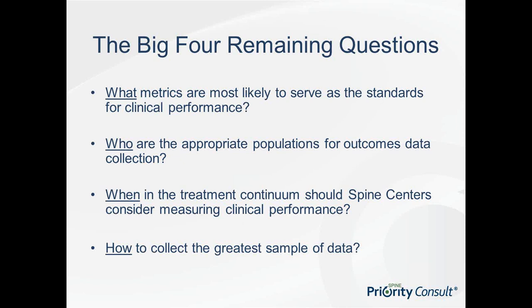We'll also talk about who are the appropriate populations for the outcomes data collection. So which type of patients should outcomes be collected for? Then we'll get into the time frame or the collection intervals that should be used for collecting outcomes data. So when in the treatment continuum should you start collecting clinical performance outcomes measures? And then last, we'll talk about how to collect the greatest, the best sample of data that you possibly can.